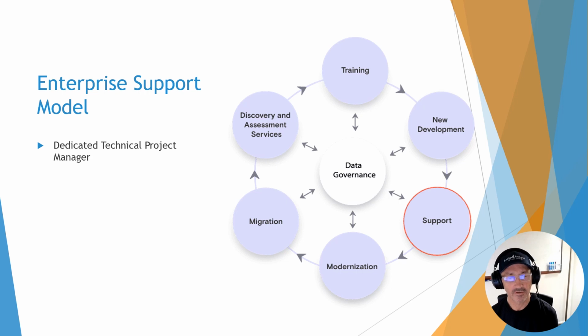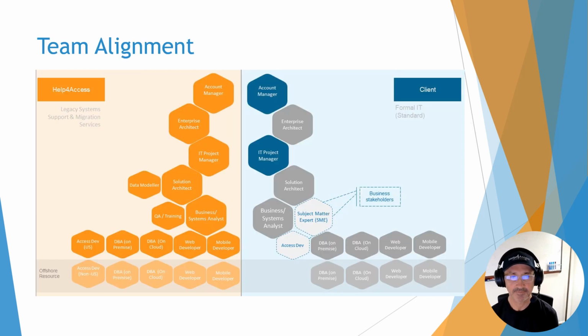Within our group, we have dedicated technical project managers. We align with your organization, whether you have enterprise architects or solution architects or not. We have them on our side, and so if you don't have someone performing those business functions, we can do that on our side. This screen just shows the possible alignment when we do engagements with the largest customers.